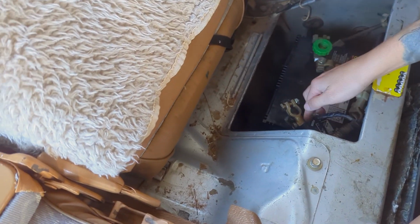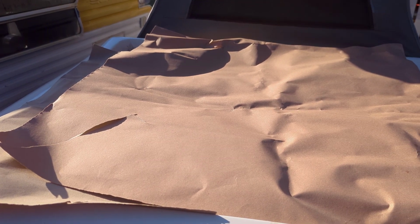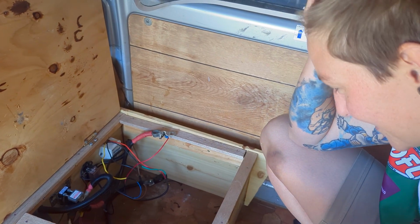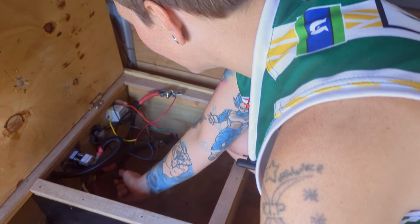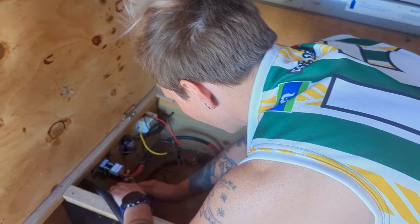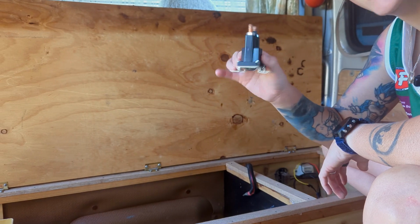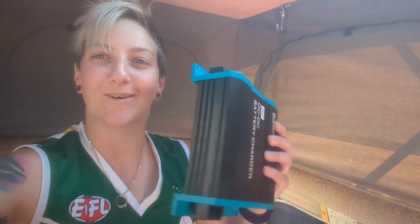Alright, sorry about that. Got to cover the solar panel. Oh my god, that is so much heavier than mine! Holy crap! Well, I'm gonna disconnect the isolator now. I don't really know how to do that, so we're just gonna wing it, I guess. Got the isolator. I need to move everything. Time to get this in.